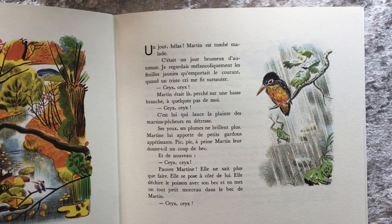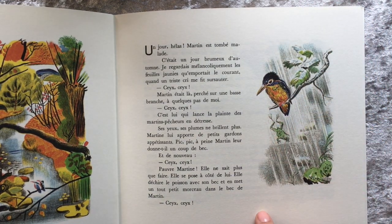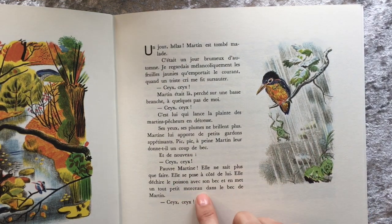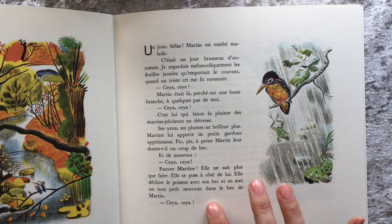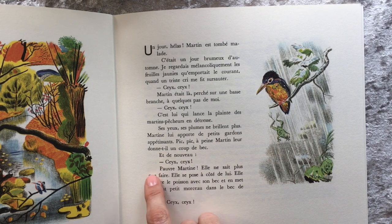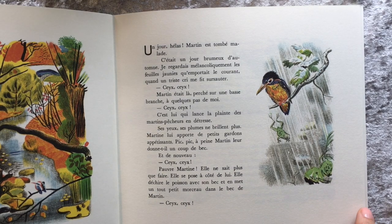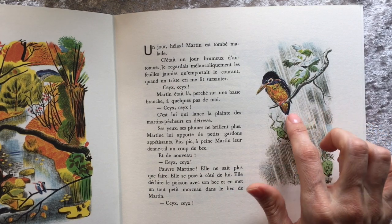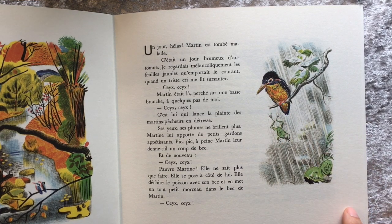One day, alas, Martin fell ill. It was a misty autumn day, and I watched with melancholy as the yellow leaves floated away on the current of the stream. And there was a sad cry. Ceyx, Ceyx. And there was Martin, perched there at the bottom of a branch.